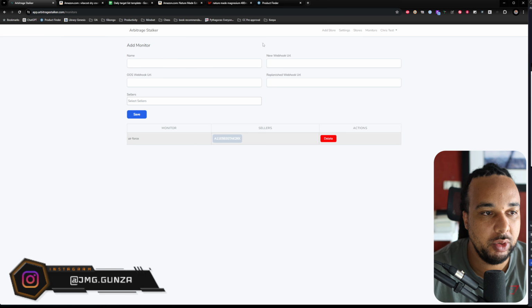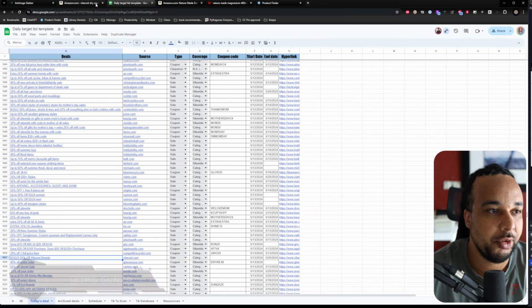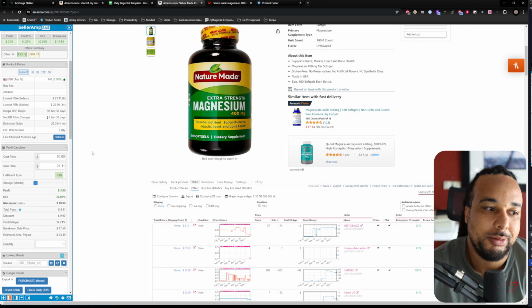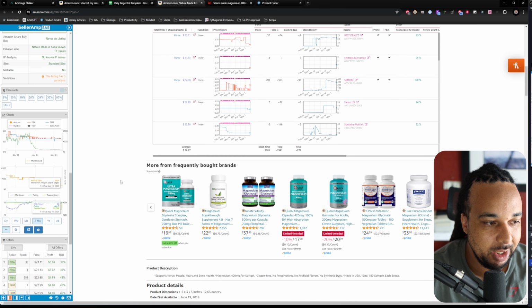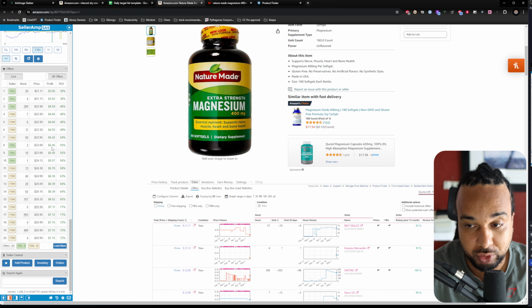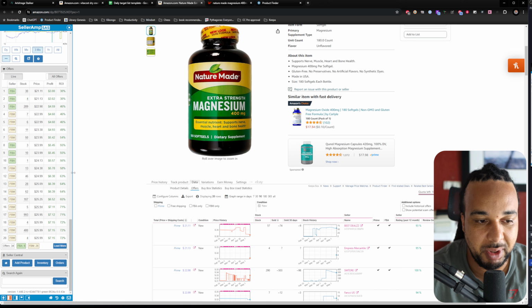So what I'm going to do is first, I'm going to add a couple of storefronts. What I do personally is I add all the storefronts, but you may be limited with the amount of storefronts that you can track, okay? Because if there's 100 storefronts, you're not going to be able to add 100 storefronts. So you need to choose the best storefront, right?